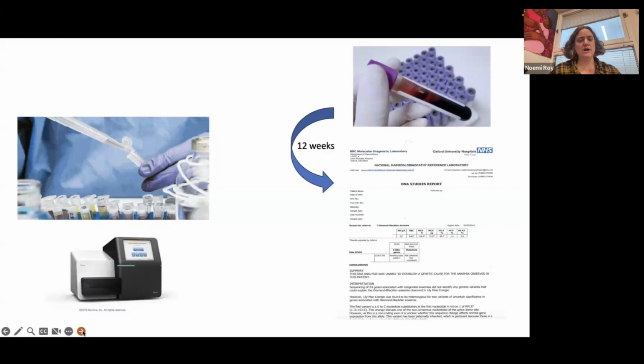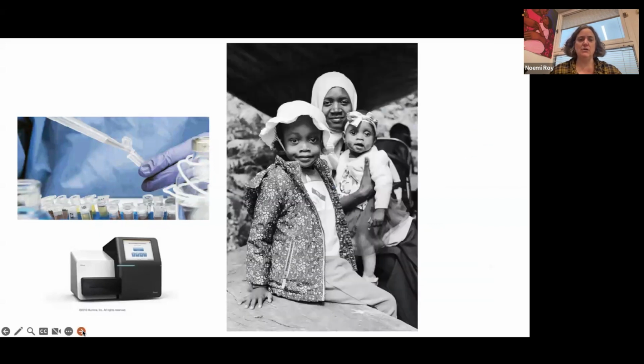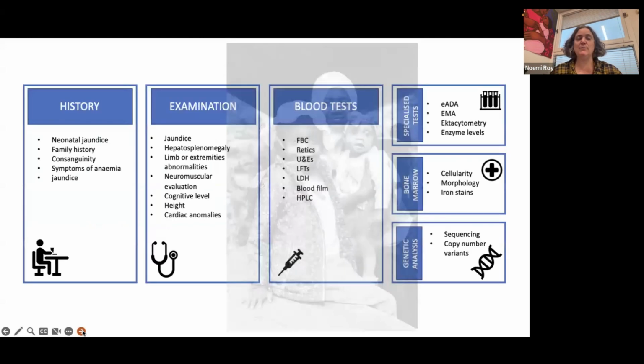And you might think, well, why is it taking so long? And part of that is the pathway that I'm going to show you. And I want to remind everybody that even though we are in this super modern age of genetics, at the end of the day, our genetic analysis is pointless unless we start with the patient. And so that's where we're going to start for everything. We're going to start with the patient.